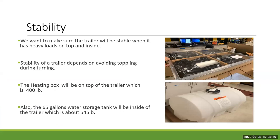So first of all, stability. As you can see in the picture, here is the heating box on the right side and the storage tank, which is 65 gallons. Basically, we want to make sure the trailer will be stable when it has heavy loads, such as those two. The heating box weighs around 400 pounds and the 65 gallon storage tank weighs around 545 pounds. Next slide, please.